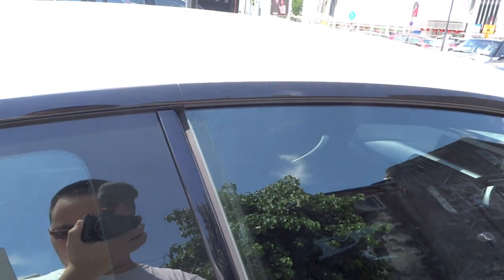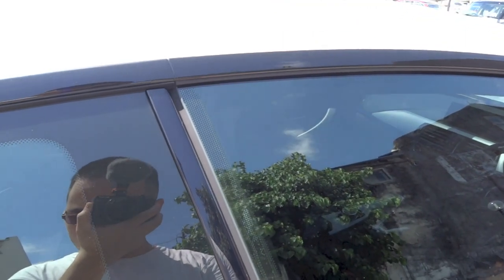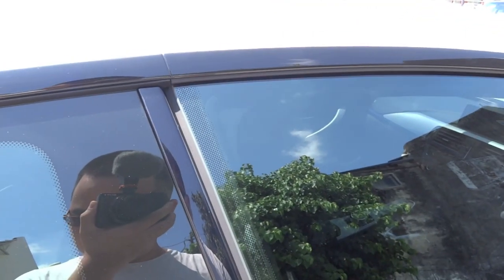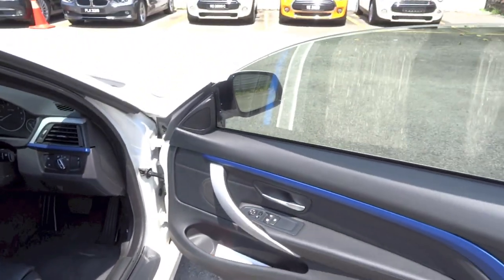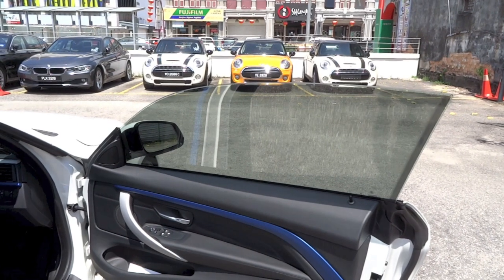Also, as you open the doors, the windows dip down to clear the door frame. And that is because the windows are frameless.